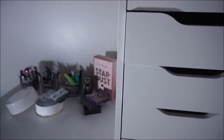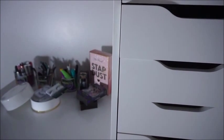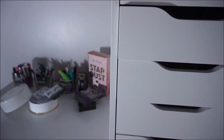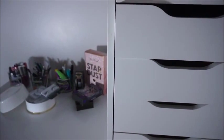Here's an overview of my vanity setup. I have the taller Alex 9 drawers, which I store my makeup in. And then off to the side, I have the shorter Alex drawers, which I also sometimes put makeup on. Usually I keep this space bare and I take my pictures on here. But for now, I put all the products that I do not store in my vanity on top so I can talk about those later.